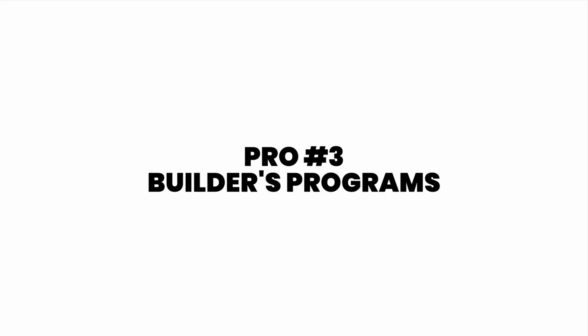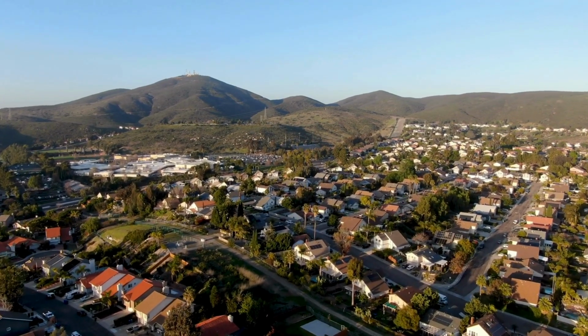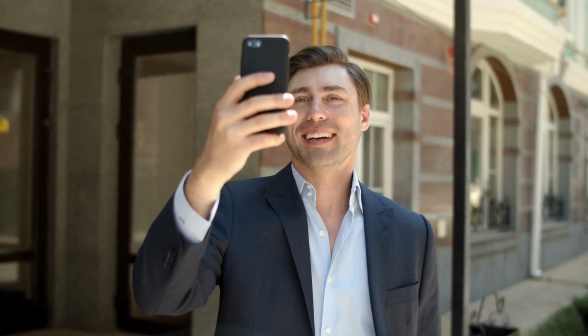Next, the lender is going to have knowledge of all the builder's programs. Preferred lenders are typically familiar with any special financing programs or incentives offered by the builder, such as builder concessions or financing options for the new construction home. They can also provide guidance and assistance in navigating these programs to help the buyers maximize their benefits.